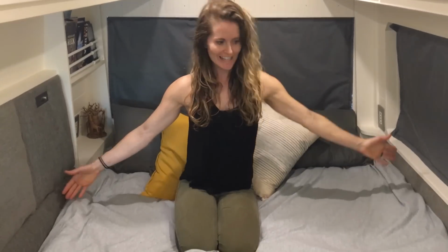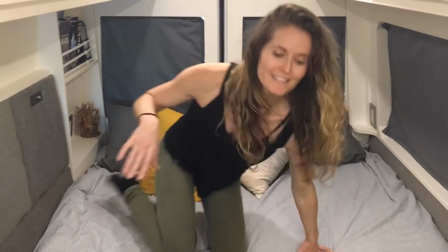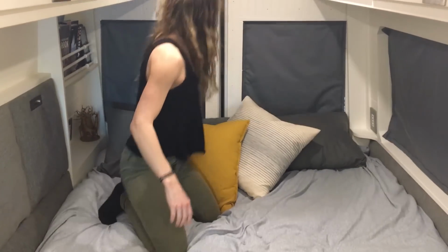So now you can see our couch is in bed mode. So we have a queen size bed. We're using a 6-inch mattress. It's 4 inches of high density foam and 2 inches of memory foam on top. Super comfortable. So we also have these great curtains.